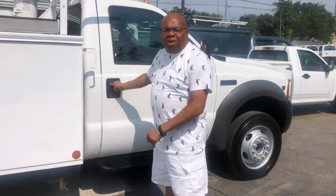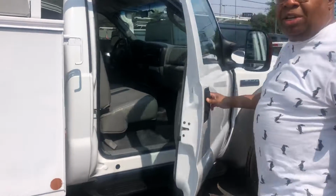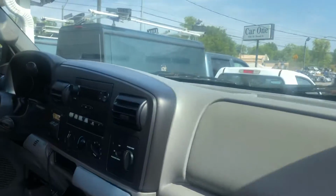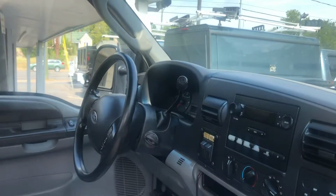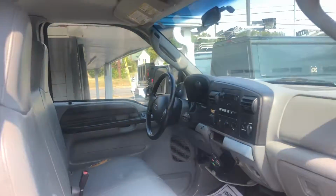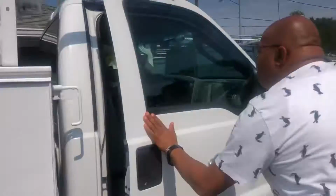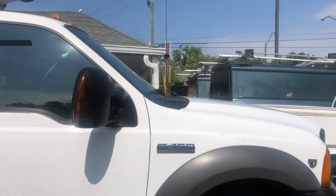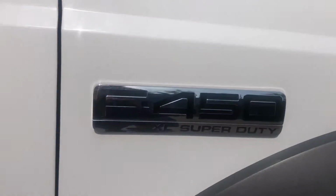Running boards, that's very important for an old man like me to get up in these trucks. It's only got 163K on the miles. Like I said, it's an '05. The vehicle has great tires. It looks really great.